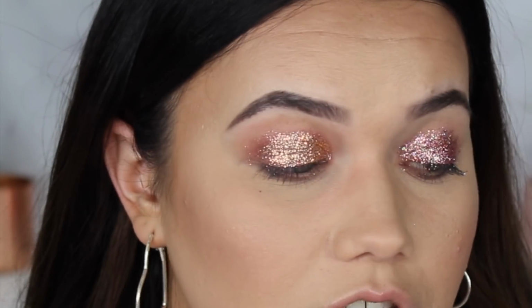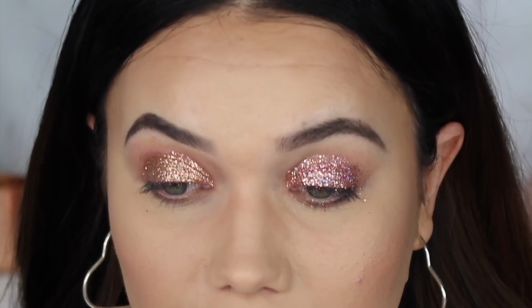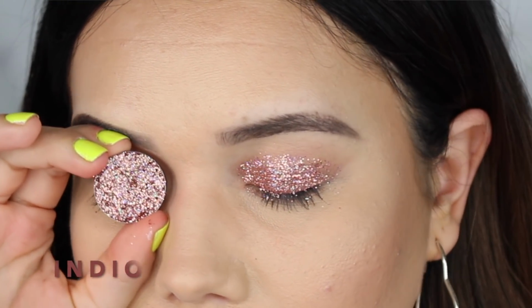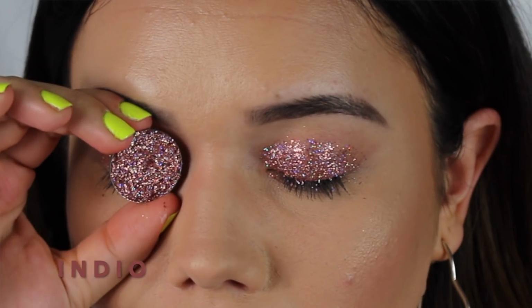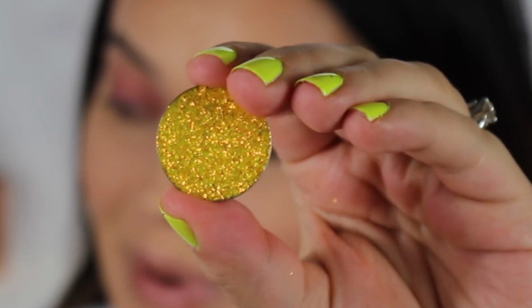Sorry. Unbelievable. Genius. Beautiful. Gorgeous. Actually, unicorn glitter. This is like a unicorn on your eyeball. It is so beautiful and magical. So here is Indio with the light on, of course. And here it is with the lights off. Just magic. I am so pumped for this shade.